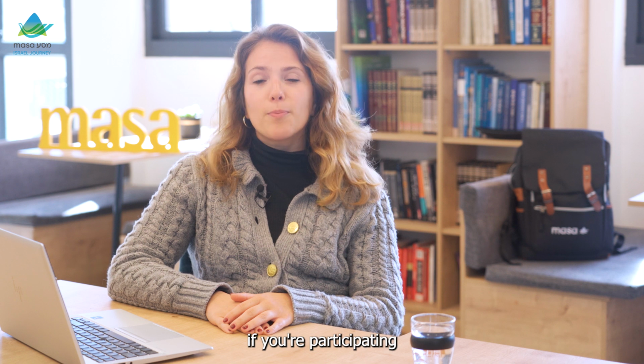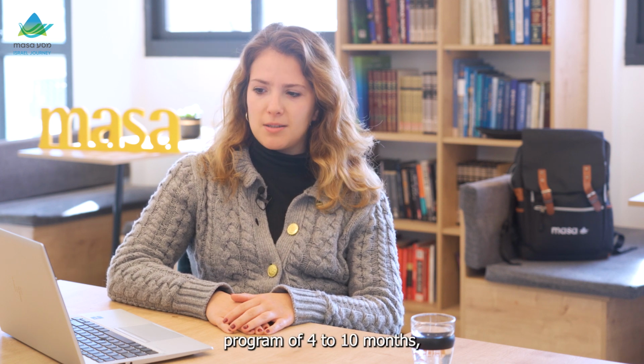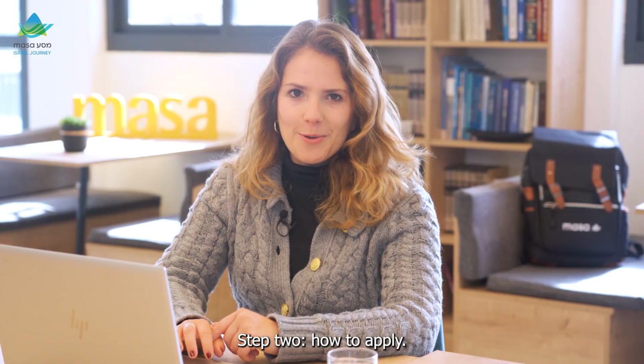Important to note, if you're participating in Masa Volunteers after your long-term program of 4 to 10 months, you must apply for your alumni work visa according to the end date of your long-term program. Step 2, how to apply.